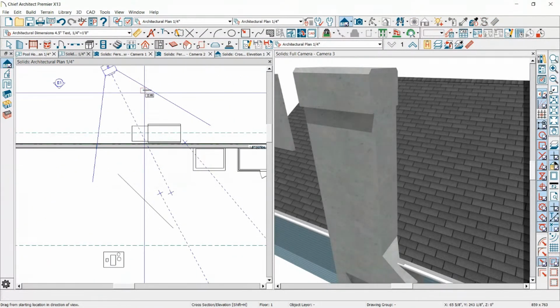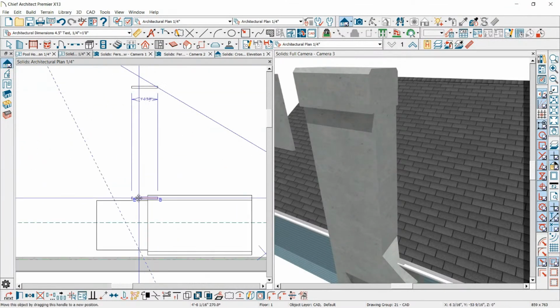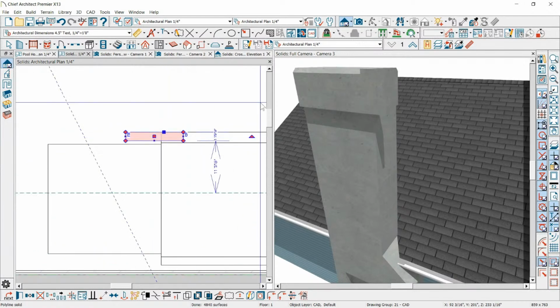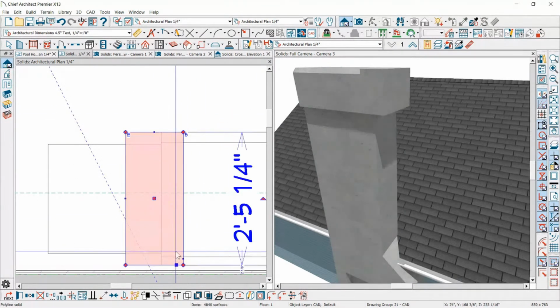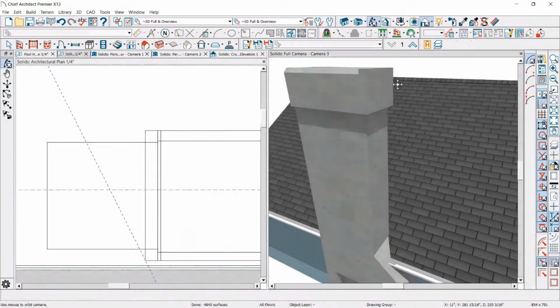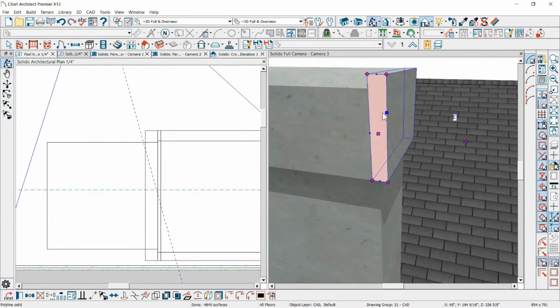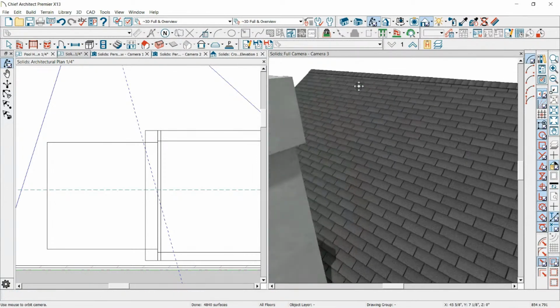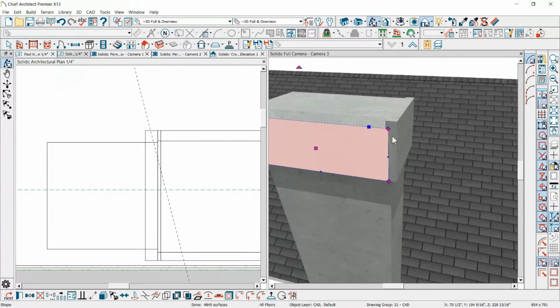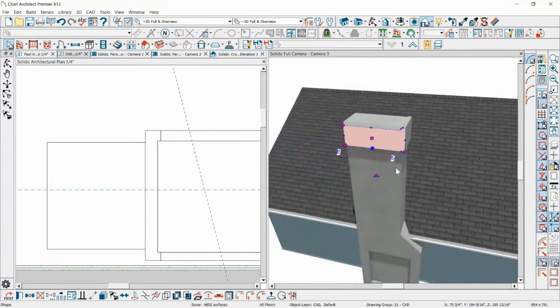Where'd it go? There it is. I usually do stuff like that just by building it up, and sometimes I'll just do a molding polyline for the shape I want, put that up there, and that works pretty well too. So if I go like this, see here, I've got my shape right there. And again, I could go in here and break it. Now I just click on this and hit the union tool. And now it's all part of one object.